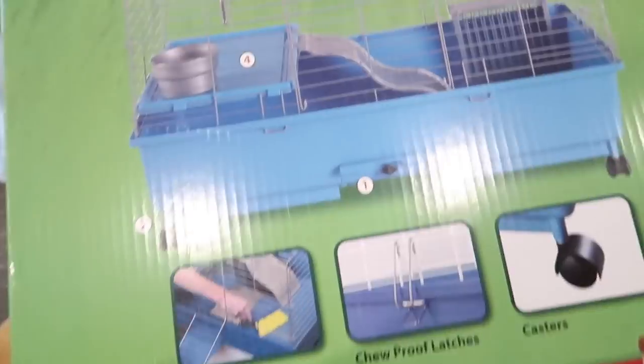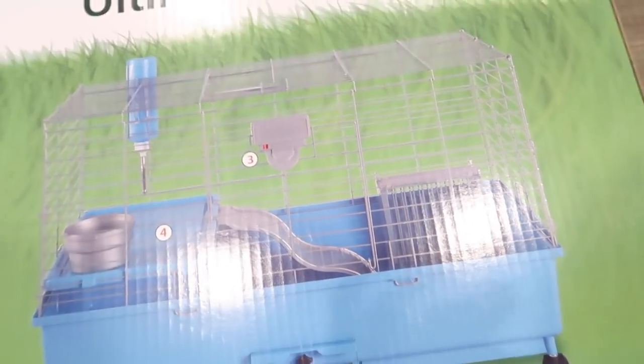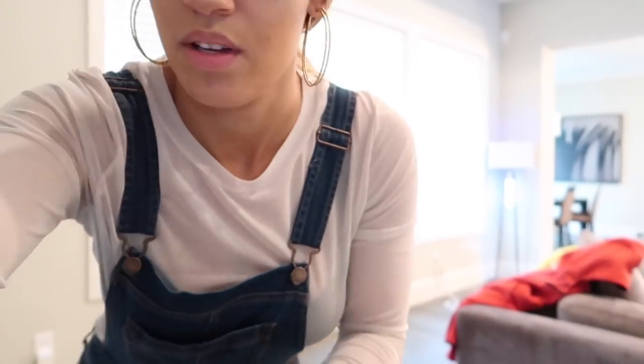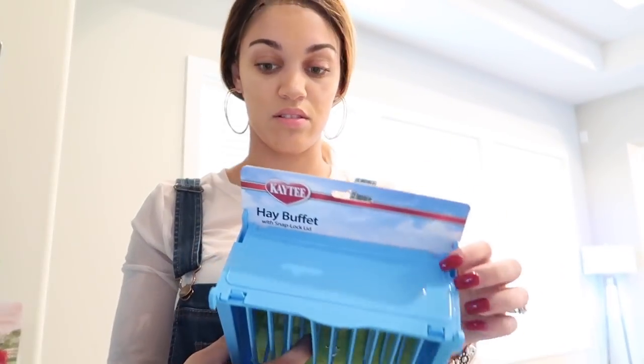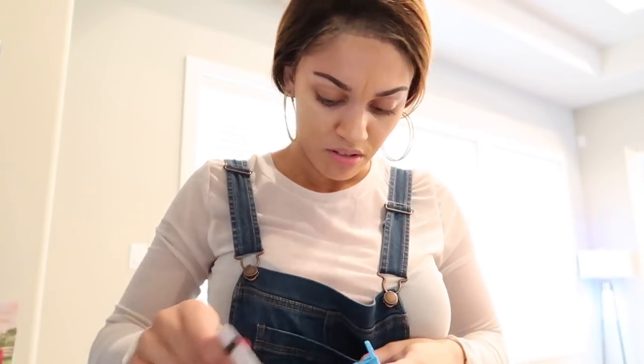Let me look at this thing. Okay, so this is what it looked like. So we got the food, the water, and then the buffet thing over. Wait, okay. Now, okay. Now I have to attach this thing. He's inside this thing. She didn't even give him the little stuff in there. What if he pees or poops in there? Okay. So.